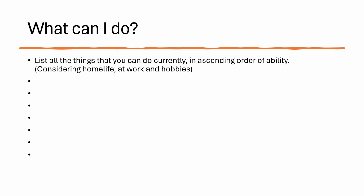So to start with, when trying to map flares or how to manage these, it is important that we look at what you can do. So it's helpful to write a list of all the things that you can do currently in ascending order of ability. So as part of this, consider the things you're managing to do at home, at work, and the hobbies that you're able to complete.